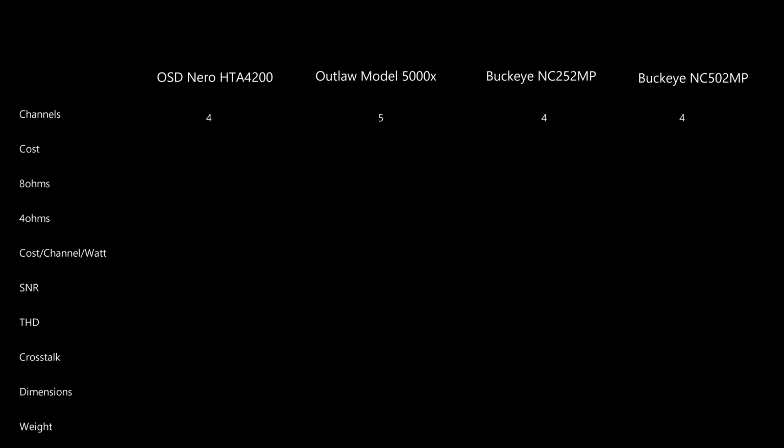In my research, I learned more about Class D amplifiers, and that led me to the Buckeye amps. Very affordable, lots of power, very power efficient. I would consider another Monolith, but they're out of stock with no restock date. I can't wait and hope for it to be available, so unfortunately the Monolith will not be an option.